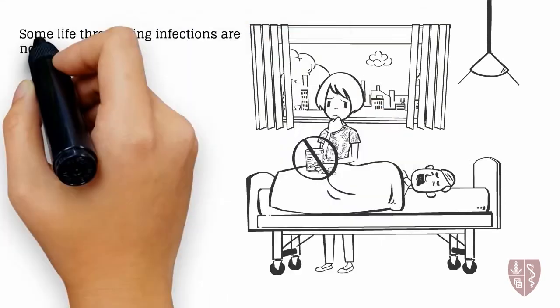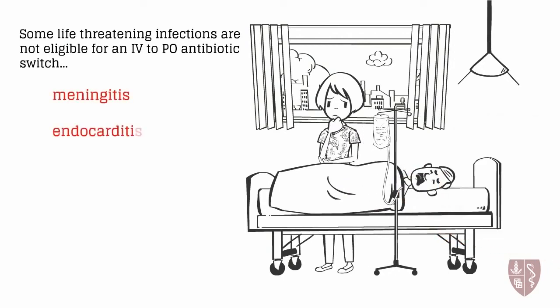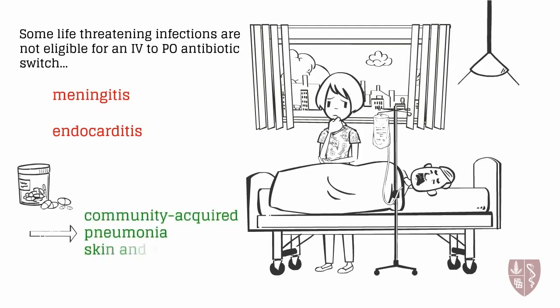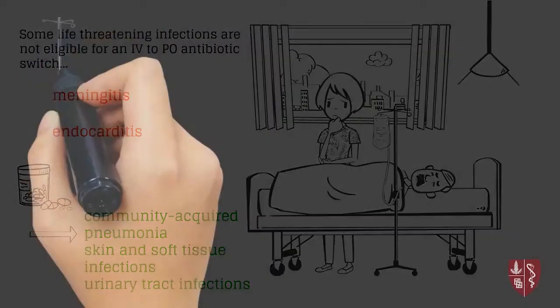Some life-threatening infections are not eligible for an IV to PO antibiotic switch, including meningitis and endocarditis. However, many other commonly encountered infections are, including community-acquired pneumonia, skin and soft tissue infections, and urinary tract infections.